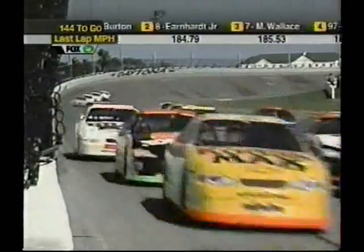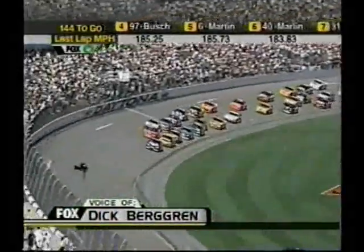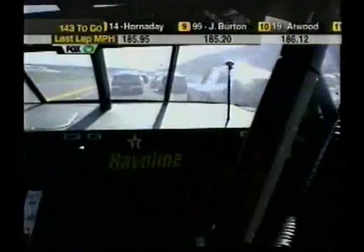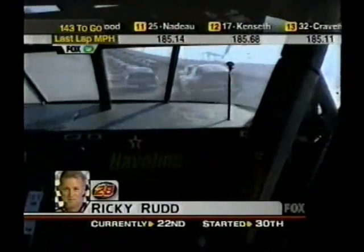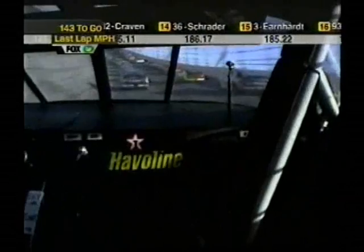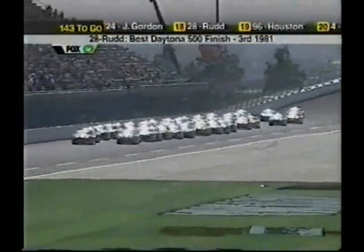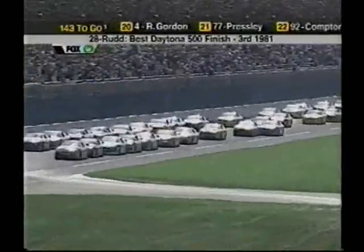Ricky Rudd, who was one of the pre-race favorites, has just called his crew and said he has a vibration in his car. Vibrations do not go away. They are often the result of a loose wheel or some sort of a fairly significant problem. So far, he has hung out there on the racetrack. And it's a terrible place to be as a driver. You don't want to make a pit stop and find out there was nothing wrong. Maybe it's a tire that's just a little out of balance, but it has no big effect on the car. So if you pit, you're out of the Daytona 500, and you can't afford to do that.